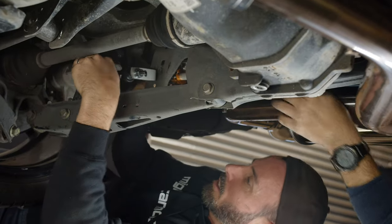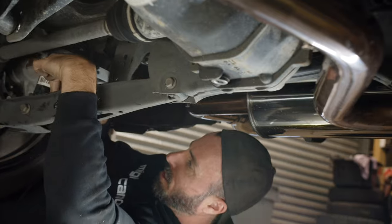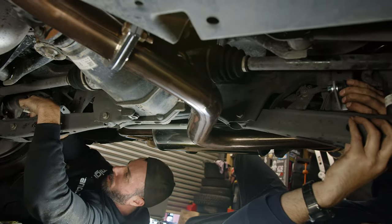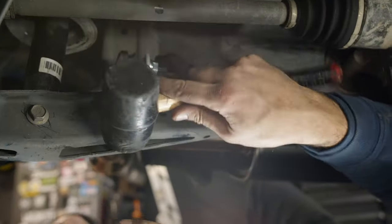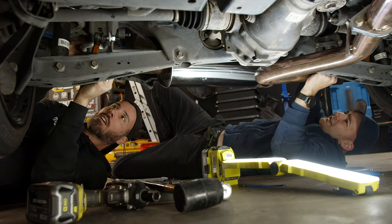There you go. Yeah, boom. She's in. And then the sway bar link just has to be flipped around the right way and it should drop in. Boom. Getting those links in is a bit tricky. Getting the sleeve to fit.